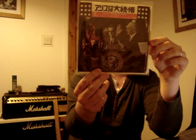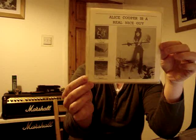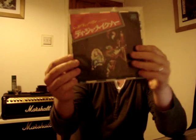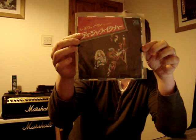So that's cool. I've also managed to pick up Elected by Alice Cooper from Japan. I love Japanese singles, I love Japanese pressings. Some of my favourite things in my collection are my Maiden Japanese LPs, so I'm really happy to get these. The last one to show you from Japan is this one. This is Dear Maker by Led Zeppelin.